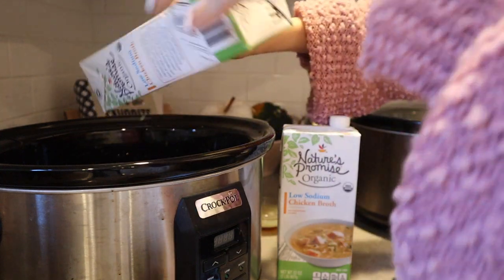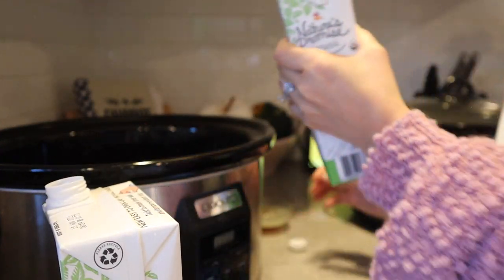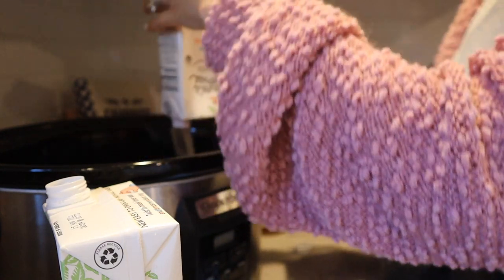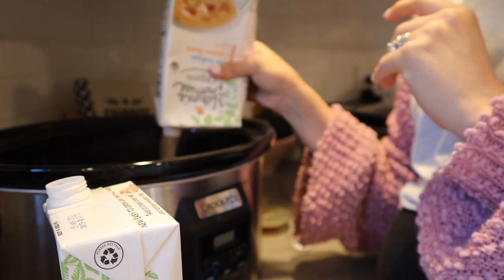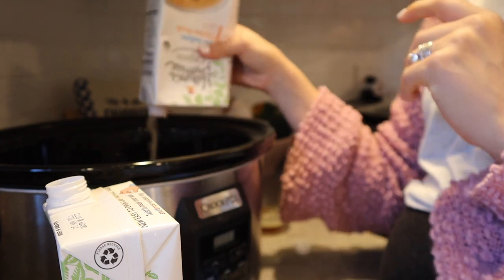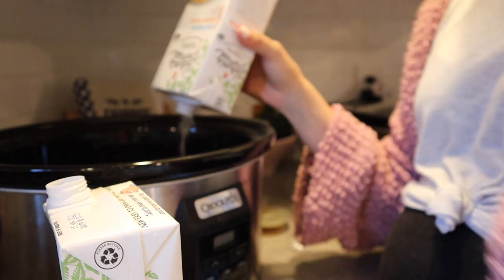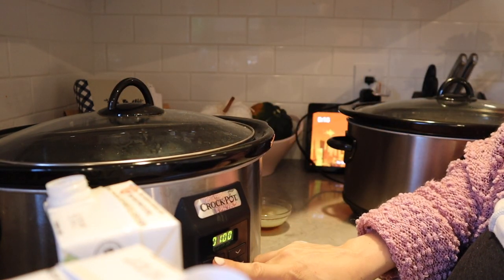One box. Two boxes. Also at the end, I kind of see how much liquid is left, because we like a lot of broth in our soup. We like to put crackers in there and all that stuff, so I might add more broth at the end, we'll see. Cover that up. We're gonna do that on high for 2 hours.